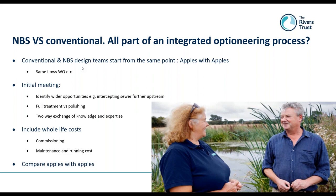And the second point is probably my critical one. If we're going to get these blended solutions, then having an initial meeting between the teams doing the nature-based work and the more conventional design is a real opportunity, not just to transfer knowledge between the two sides, but it also gives us a much better chance of spotting the wider opportunities, particularly in our case, where we could site the wetlands. So for me, it's a key learning point: that meeting between the framework contractor and the catchment partnership representatives.